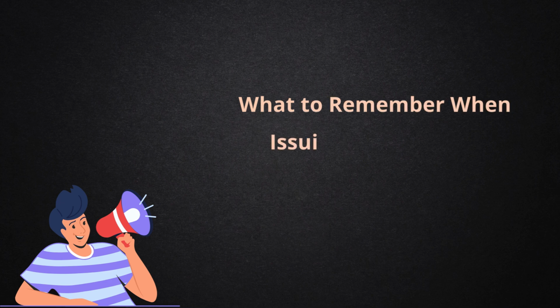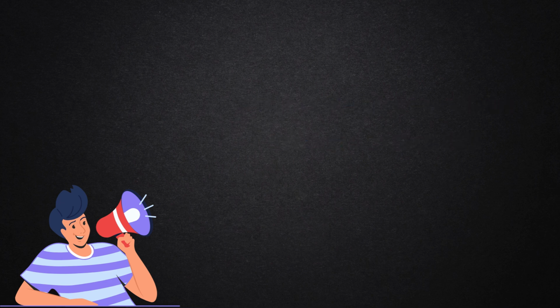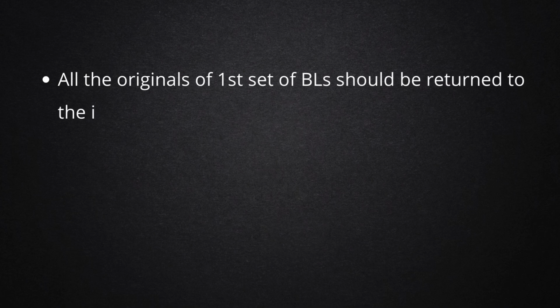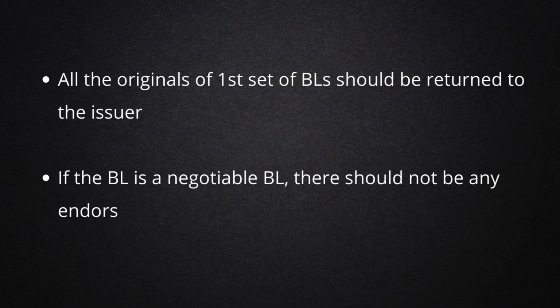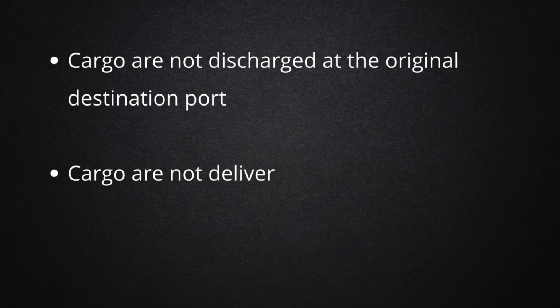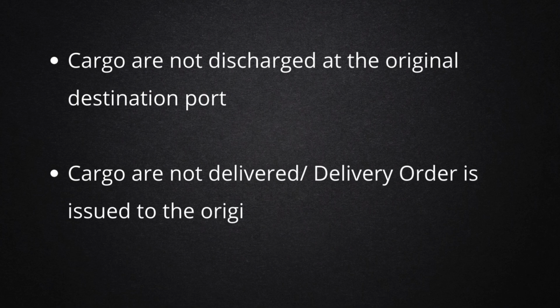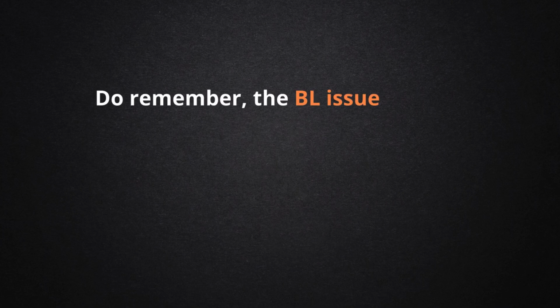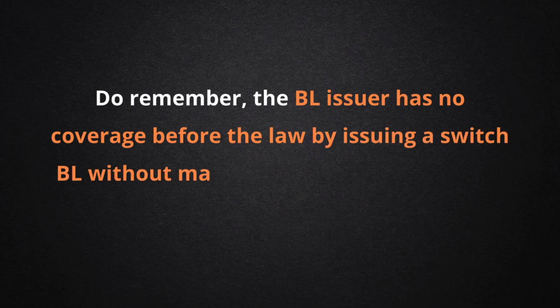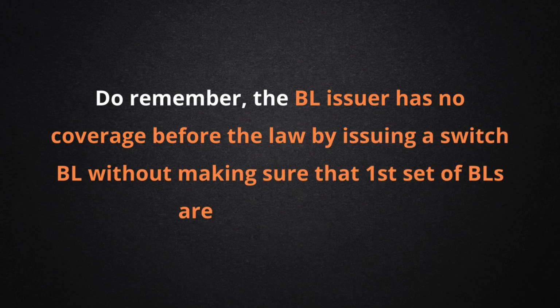What to remember when issuing a switch BL. All the originals of the first set of BLs should be returned to the issuer. If the BL is a negotiable BL, there should not be any endorsement. Cargo is not discharged at the original destination port. Cargo is not delivered, and no delivery order is issued to the original cargo owner. Do remember, the BL issuer has no coverage before the law by issuing a switch BL without making sure that the first set of BLs is duly cancelled.